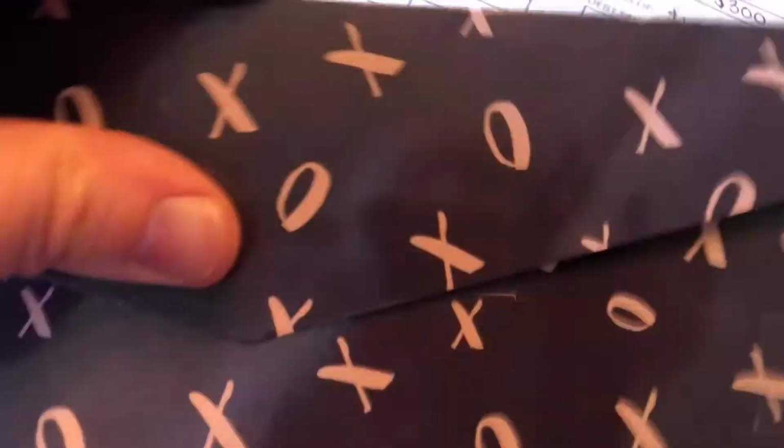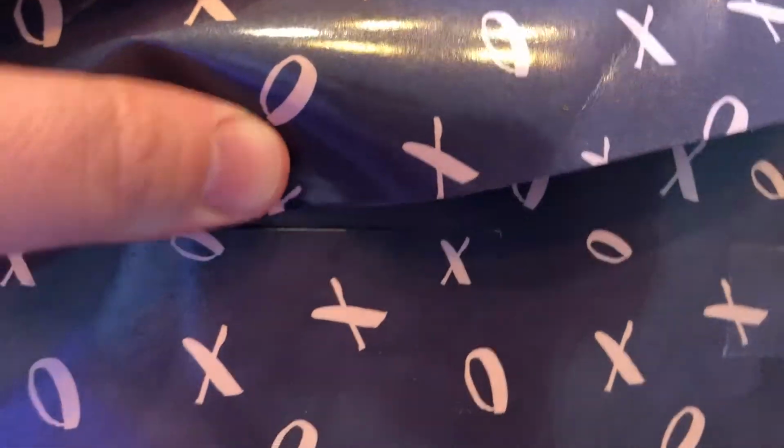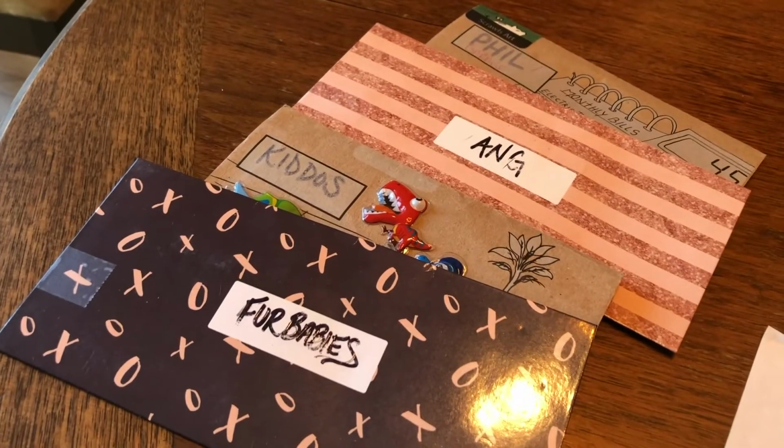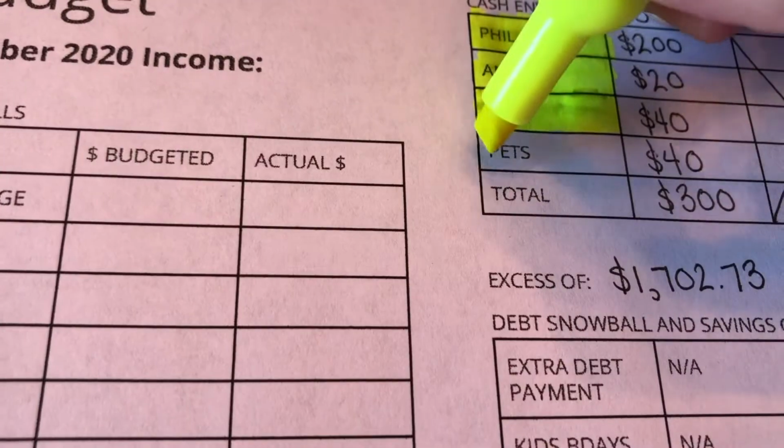All right, so as you can see, we got quite a bit of money in there, which is great because I'm sure they need to go to the vet soon anyway. They're overdue for the groomers, the vet, all that good stuff. And they are done for the month as well.